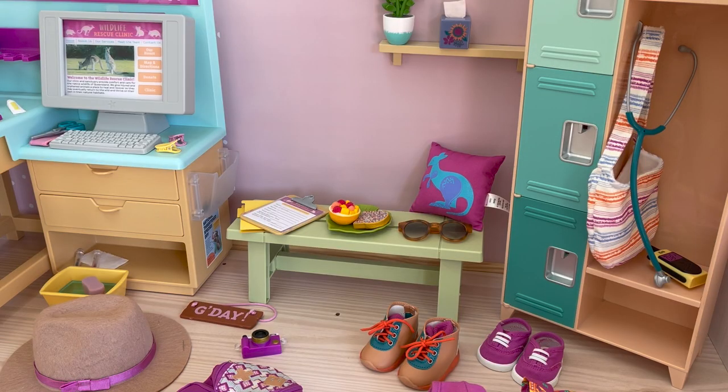Hey everyone, as you can see, there is an animal clinic set up here, but it is quite messy and unorganized. What we're going to be doing is cleaning it up and restyling it so I'm able to take photos for Instagram.